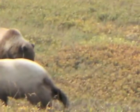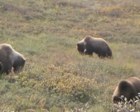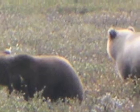Estimates are that only 1/3 of the visitors to Denali actually see Mount McKinley, because at an altitude of 20,320 feet in height, it is often obscured by cloud cover. Mount McKinley is far off the beaten track, but because of its height, you can see it from many places in the park.